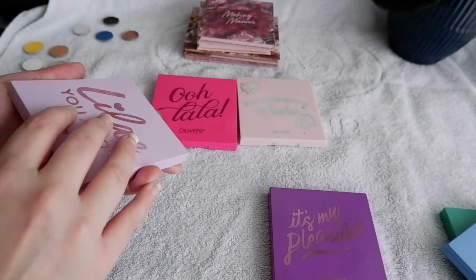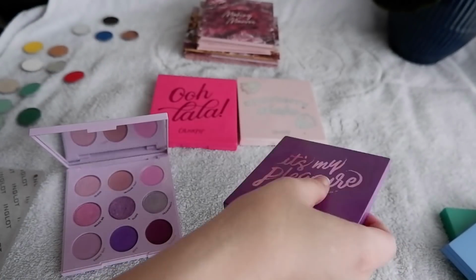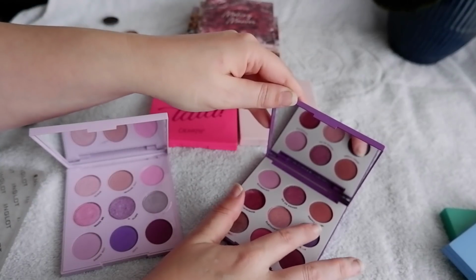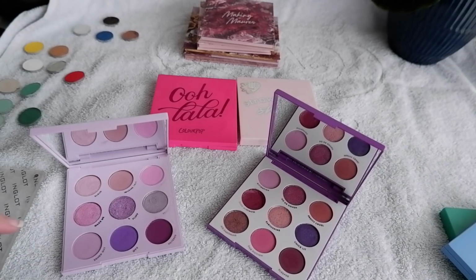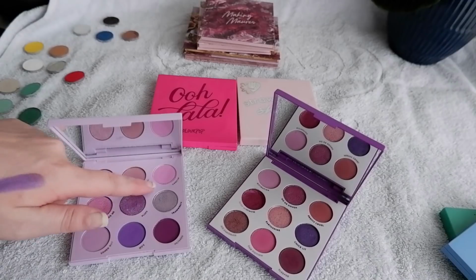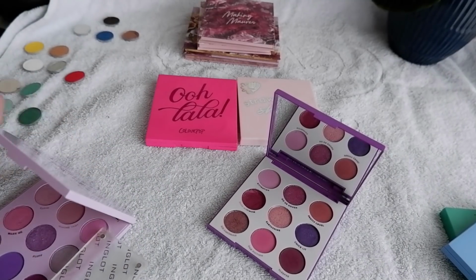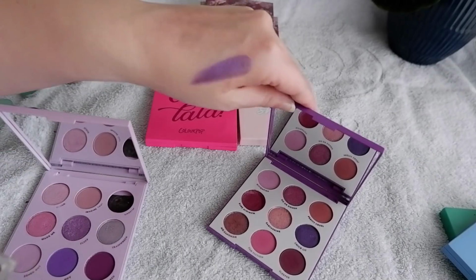So let's do purples first, because I think we can do the least there. This I want to make a bit more purple, and there is a purple in the It's My Pleasure that I would like to put in here, which is that purple. Let me see how it swatches, because I feel that shade can go really nicely in here. Oh yeah, and I know exactly which shade I want to take out, because I wanted to take out that pinky shade because I felt it made the palette look more pink, and I want it to look more purple. So let me take out that shade. And let me see.